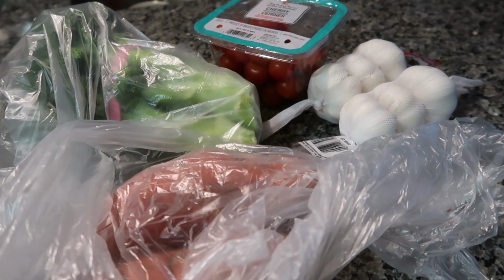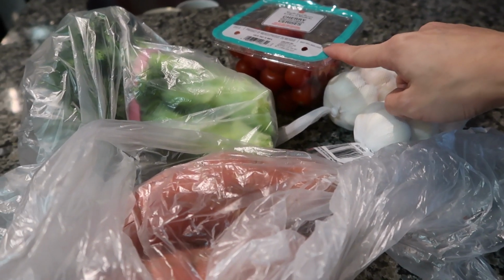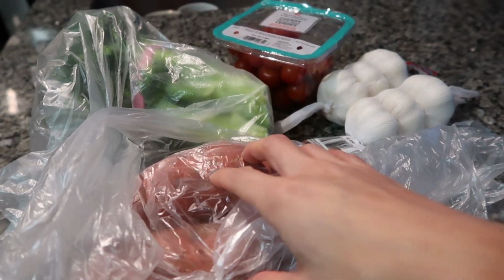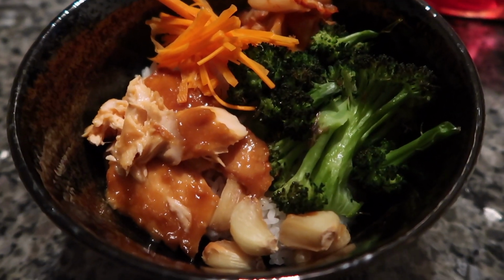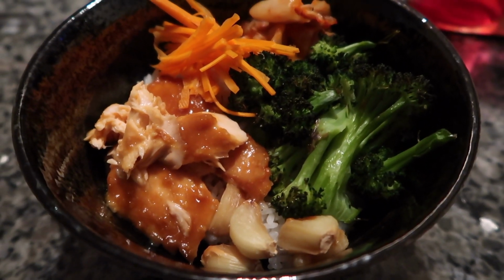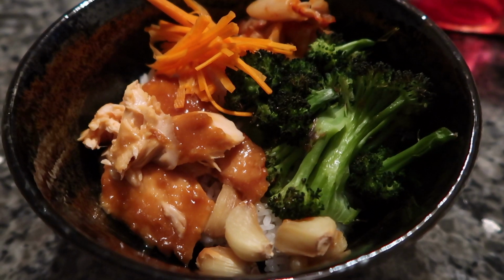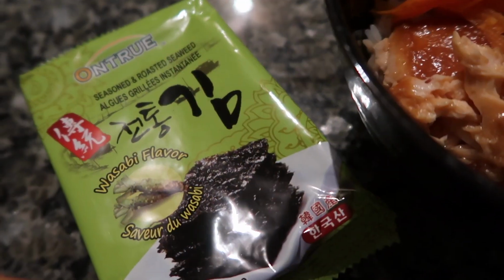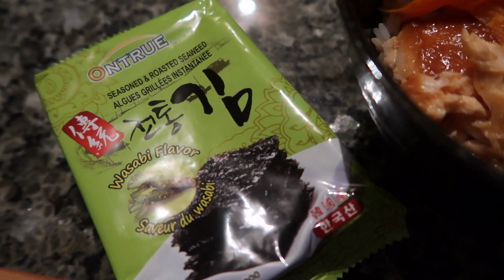I'm back from the grocery store and I picked up some garlic, cherry tomatoes, a broccoli, and sweet potatoes. These will be for lunch tomorrow. Here's dinner tonight. We have some steamed rice on the bottom with a tiny bit of soy sauce, miso salmon, some roasted broccoli, roasted garlic, some kimchi, and some pickled carrots. On top of everything, I'm going to be putting some of the wasabi seaweed.